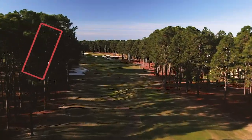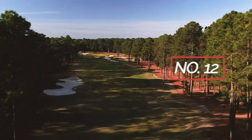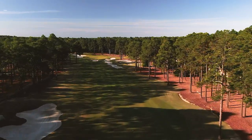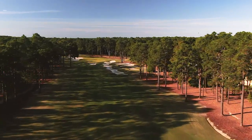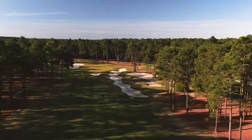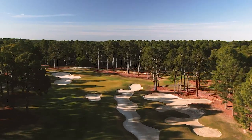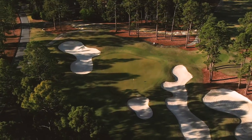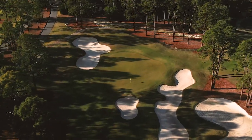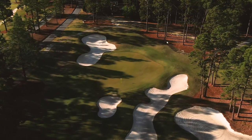The long par 4, 12th begins a difficult stretch here at Mid-South Club. 470 yards from the back tees. A demanding tee shot precludes hitters from going long and left as an expansive bunker lines the left side of the fairway. A 200 plus yard second shot into the green is guarded by a bunker in front of the green, forcing hitters to either fly the bunker or run it up to the left of the green. Par is a great score on the par 4 12th.